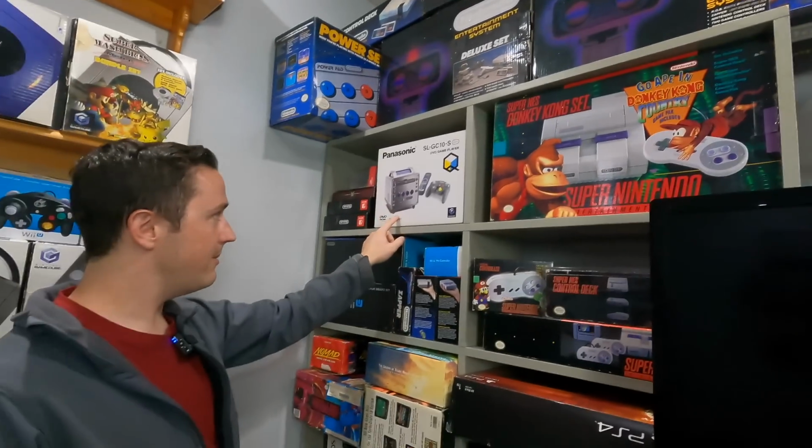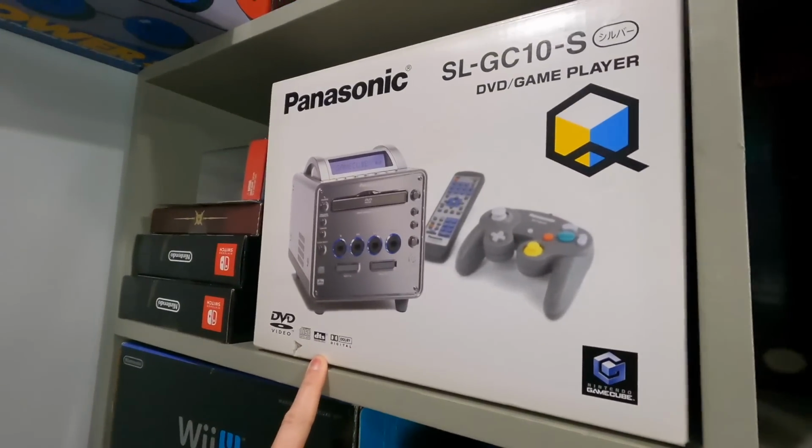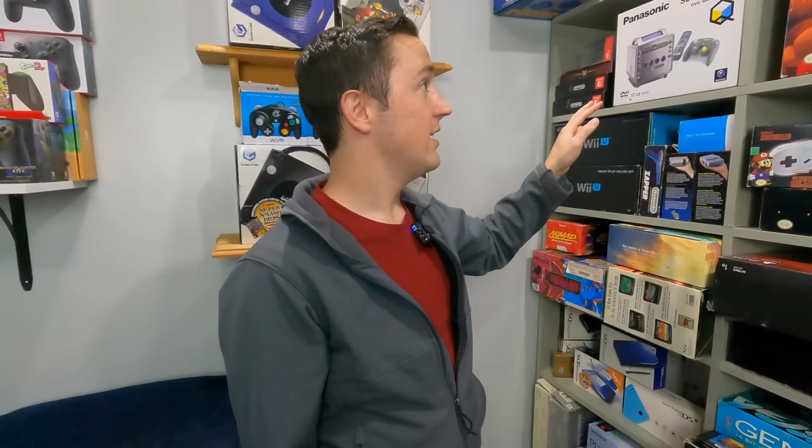And then this is maybe one of the most rare things in my collection, the Panasonic Q, which is a Japanese console, and it actually plays DVDs and GameCube. So that is fascinating. It's complete, has everything in there, it works well.